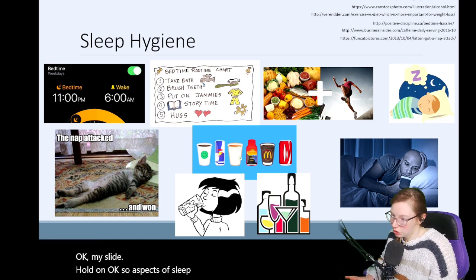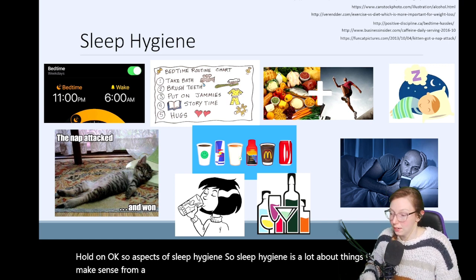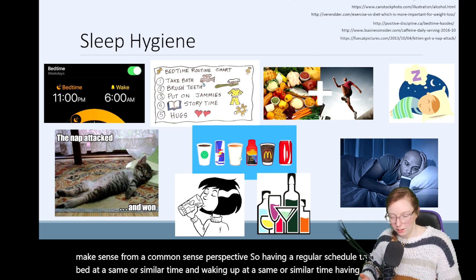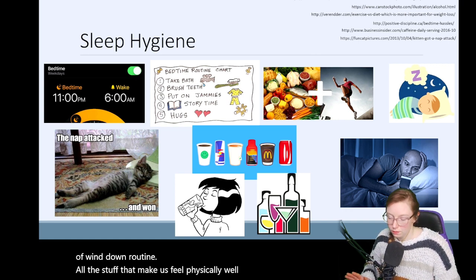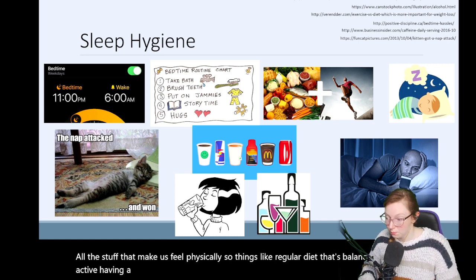So aspects of sleep hygiene. Sleep hygiene is a lot about things that kind of make sense from a common sense perspective. So having a regular schedule, trying to go to bed at a same or similar time and waking up at a same or similar time. Having a bedtime kind of wind down routine. All the stuff that make us feel physically well. So things like regular diet that's balanced and being active. Having a quiet, cool, dark sleep environment.